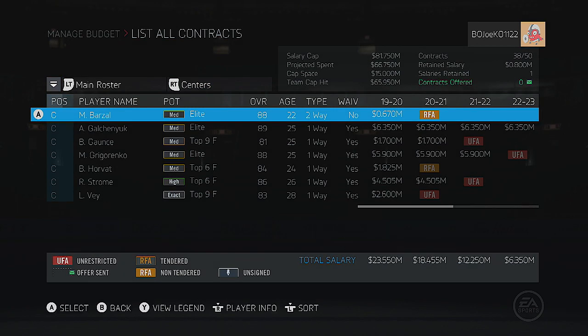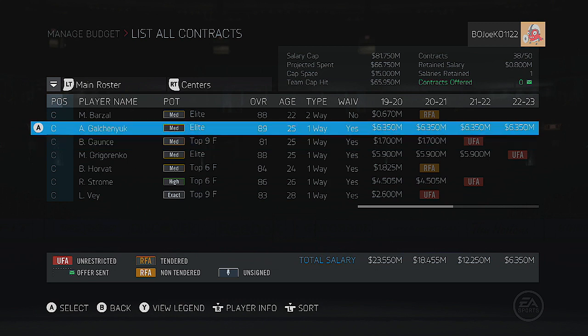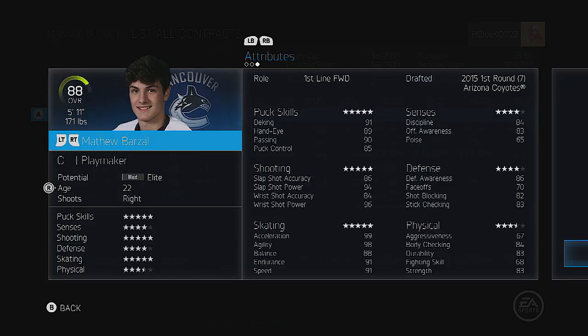So you guys were suggesting that we move up to get a first line player and then get a better second line playmaker for the second line. And I did just that. We made a trade with the Arizona Coyotes for Matthew Barzal. I think we gave them Jack Campbell, and I believe our first round pick for this year, as well as maybe another prospect or something along those lines. So we traded Campbell and the first for Barzal to get a first line playmaker, another playmaker with Galchenyuk and Grigorenko on that first line. So now we have two playmakers and a sniper on that first line.